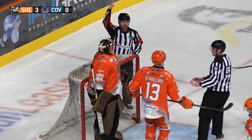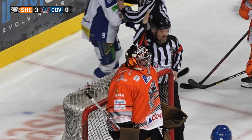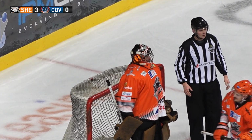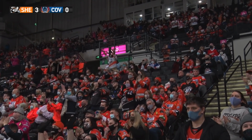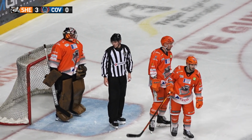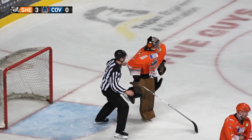Coventry players are down all over the ice. The Steelers are going to go short-handed here. Brust thought he was taken out, that wasn't a penalty. But then there was something in the corner, and then another Blaze player hit the deck right in front. Crowd rise. Barry Brust is a fan favourite here.